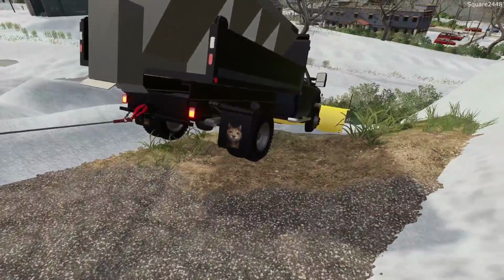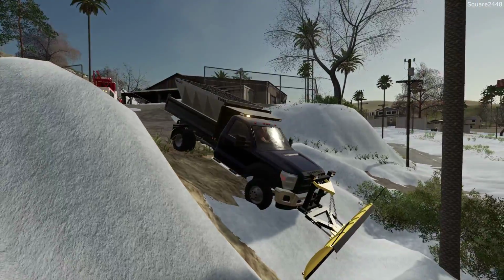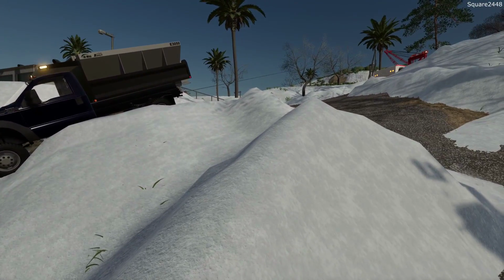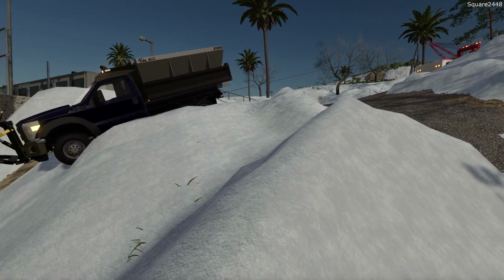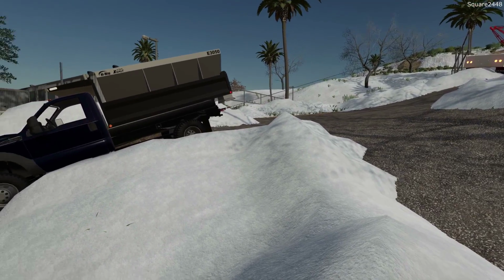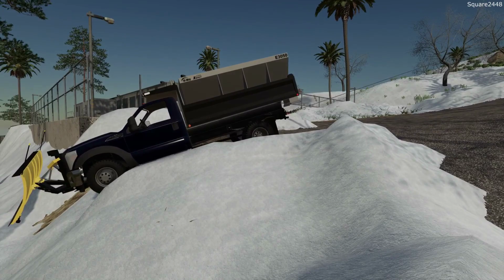Perfect, so we got the winch line on. We'll do a little bit of tension there. Let's hop here in the truck and we'll lift the plow up. Perfect. I want to watch the truck and also watch this. Oh yeah, the truck's not going anywhere. Perfect. That was a pretty good trick on my end. And looks like we're going to have to readjust the truck.